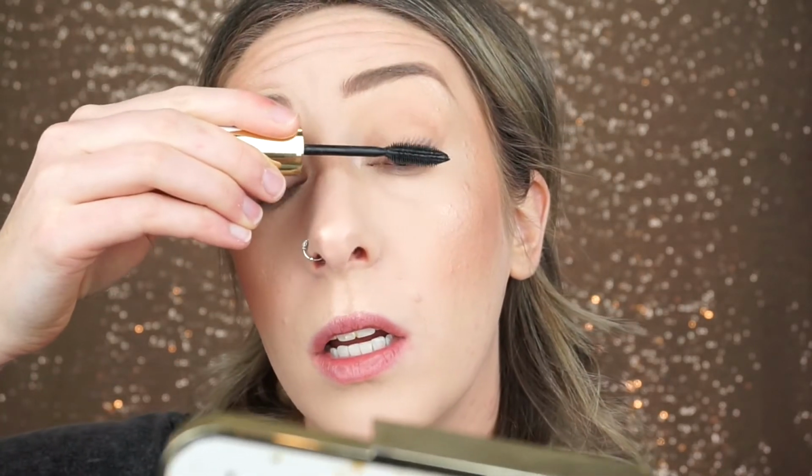I'm going to apply my Million Volume Lashes Mascara by L'Oreal. This is in the black color, and I just go to town with my mascara. I am thinking I will probably apply some falsies just for the sake of the video, but on an everyday basis I wouldn't apply false lashes. So that's just one coat of mascara.